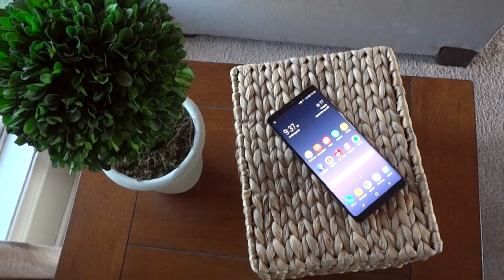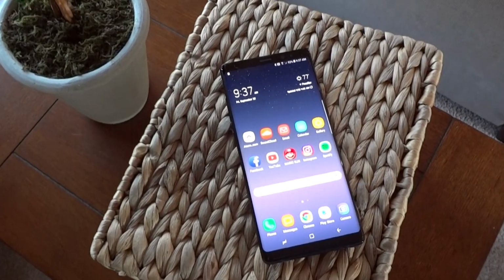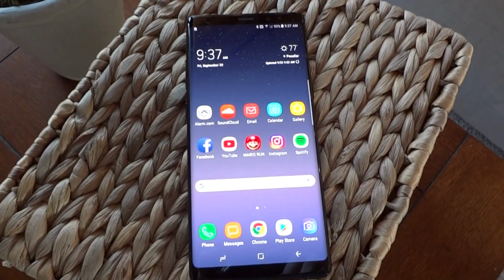The Galaxy Note 8, a phone that some of us thought we'd never see from Samsung after the chaos that the Note 7 left behind. But here it is, alive and well. Is this enough to make up for their big mistake? Let's dig in and find out.